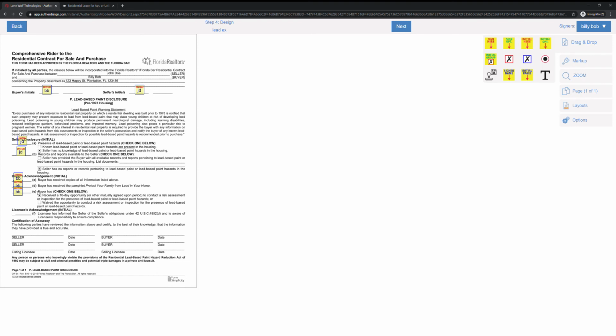Now let's get to the last parts here of this particular document. The licensee's acknowledgement. You as the real estate associate, you're going to have to sign this and initial it also. A lot of times I see realtors forget to initial here. So let's just say this is our realtor working on this particular transaction. Make sure you initial here, that you've done your due diligence and have made everyone aware and so forth. So you as the real estate agent need to initial here.